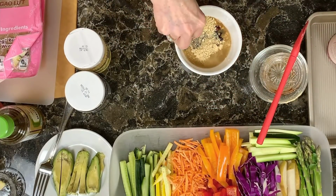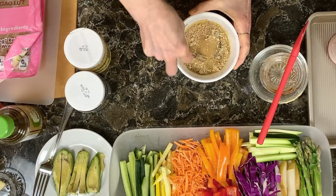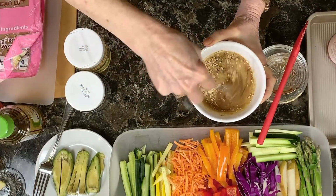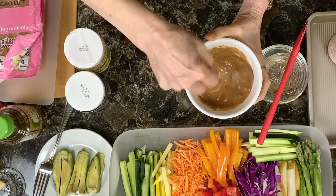I thought that would be, oh, look at me, I got all that peanut powder all over me. No, not that far. Look at the screen here. Okay. There you go.